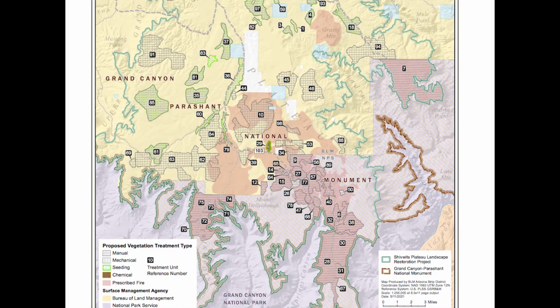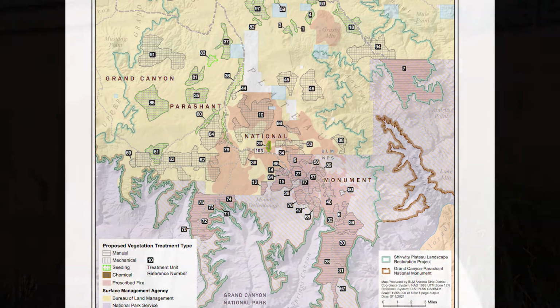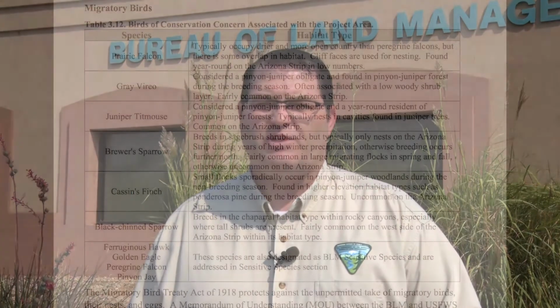This project could take upwards of 10 years, according to the proposed treatment plans. The experience has shown that we typically could get these done in about 10 years. If the circumstances change significantly in that area, then we would be required to write another environmental assessment.